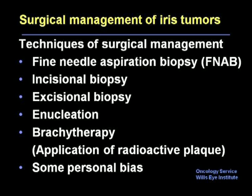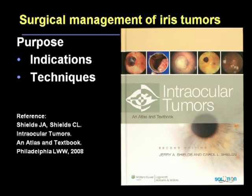Now, there are several techniques of surgical management of iris tumors, and I'm going to go through those listed here. The purpose is to just quickly go over the indications and the techniques. I don't have time to discuss results, and this is covered in the recent literature and textbooks on the subject.